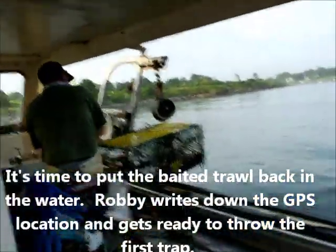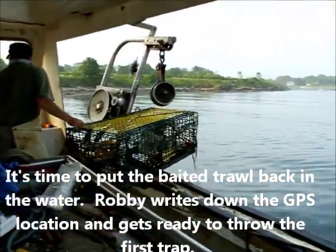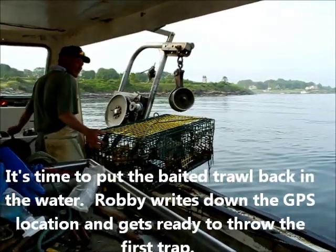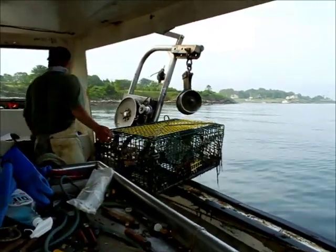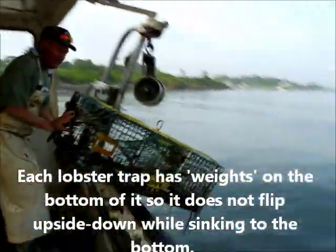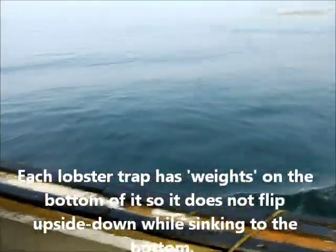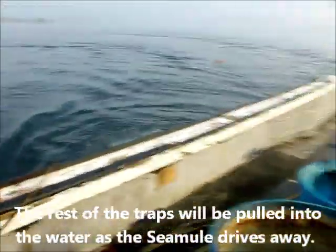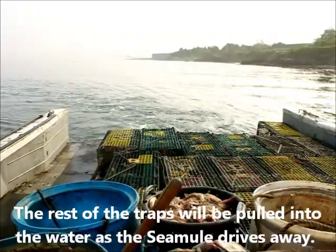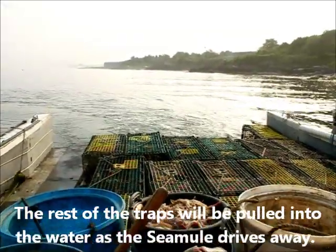It's time to put the baited trawl back in the water. Robbie writes down the GPS location and gets ready to throw the first trap. Each trap has cement weights on the bottom of it so it doesn't flip upside down while sinking to the bottom. The rest of the traps will be pulled into the water one by one as the SeaMule drives away.